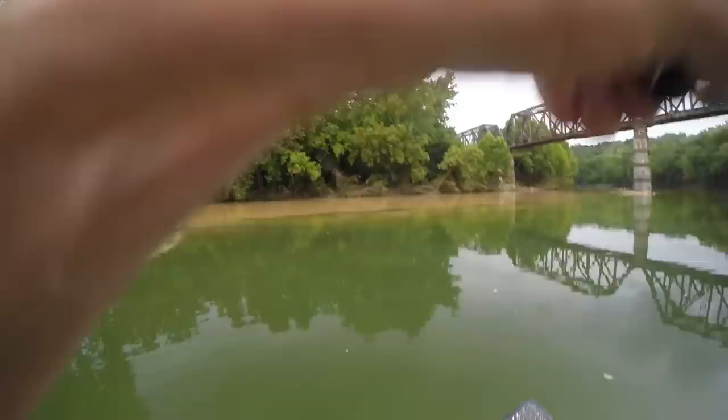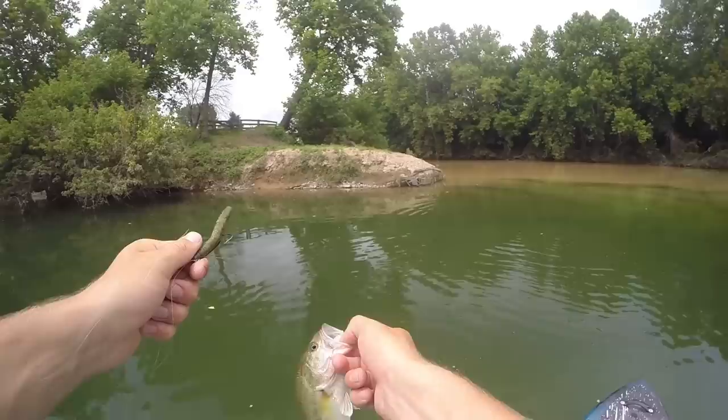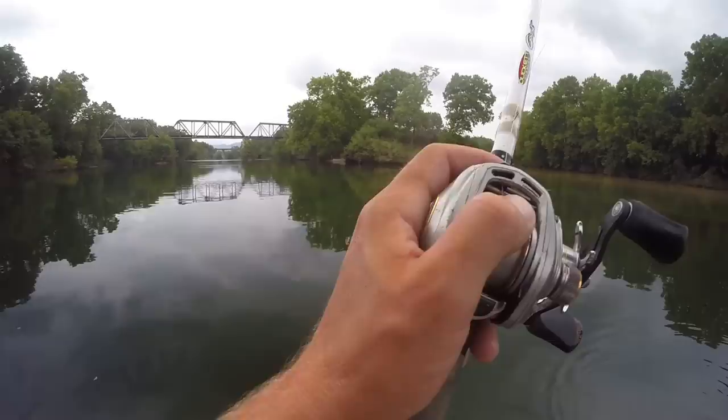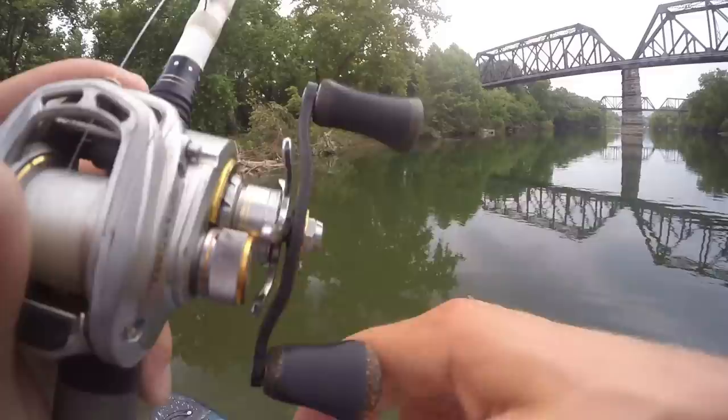What do we got? What do we got? Largy. It's fish number 10. Right up there where he's supposed to be. So cool. There we go. Another largy. Fish ate the scrounger with the fluke on it. Last fish of the day. Probably. All right, my friends. That's gonna be it.